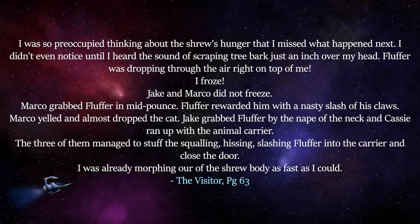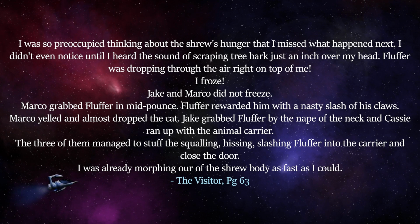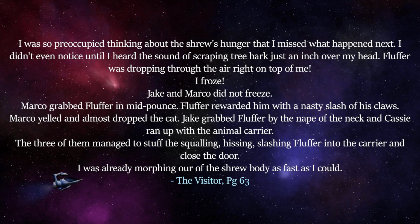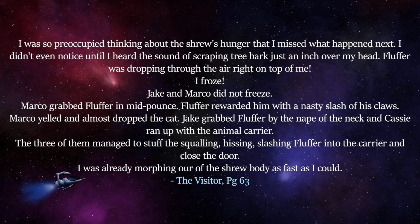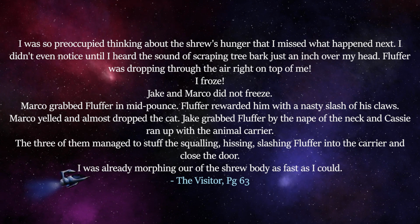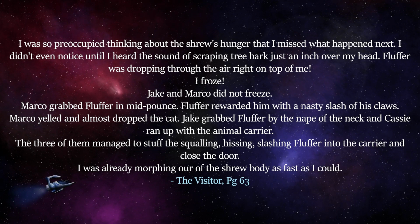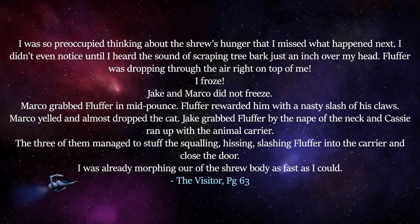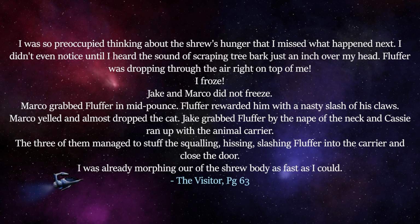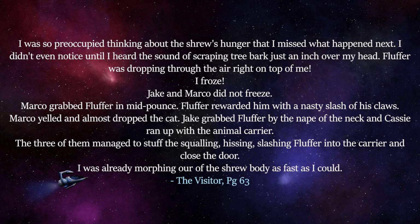I was so preoccupied thinking about the shrew's hunger that I missed what happened next. I didn't even notice until I heard the sound of scraping tree bark just an inch above my head. Fluff was dropping through the air right on top of me. I froze. Jake and Marco did not freeze. Marco grabbed Fluffer in mid-pounce. Fluffer rewarded him with a nasty slash of his claws. Marco yelled and almost dropped the cat. Jake grabbed Fluffer by the nape of the neck, and Cassie ran up with the animal carrier. The 3 of them managed to stuff the squalling, hissing, slashing Fluffer into the carrier and closed the door. I was already morphing out of the shrew body as fast as I could.